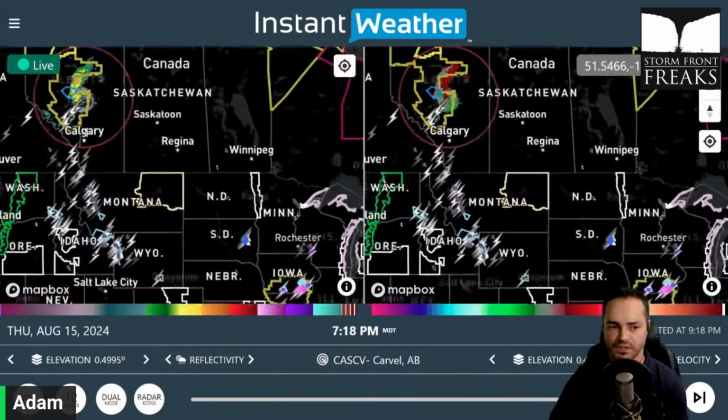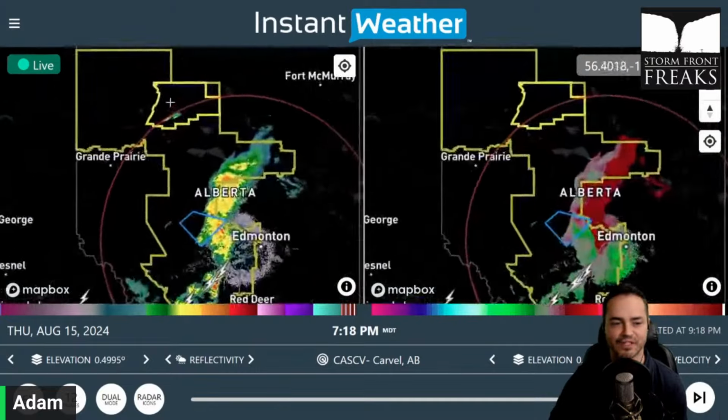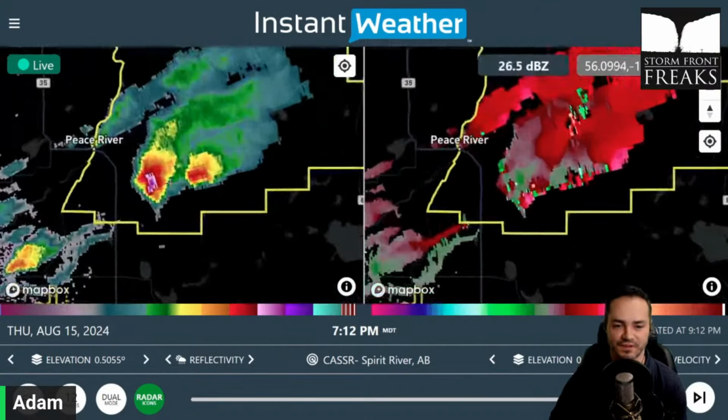Some of the massive cool stuff. Alerts in Canada, the giant polygons in Canada, actually, which I love. Yeah, they are giant. This is a watch, right? So it's a giant watch here. But look at this warning up here. This warning is, I know, it's massive. It's ridiculous. But again, they're going to go to storm-based warnings, so it's going to be a lot better.